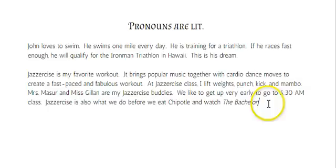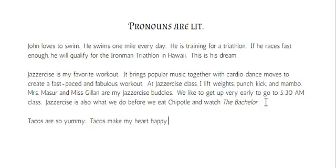You can also substitute regular nouns with pronouns, like if, for example, you said, tacos are so yummy. Tacos make my heart happy. Which is so true. Tacos are delicious. I highly recommend the pork pastor tacos at Tortilla Press. So tacos are so yummy. Tacos make my heart happy. That second tacos, we already know you're talking about tacos. You could say, they make my heart happy. Got it? Great. Okay.